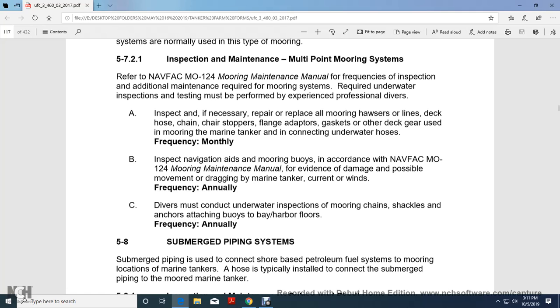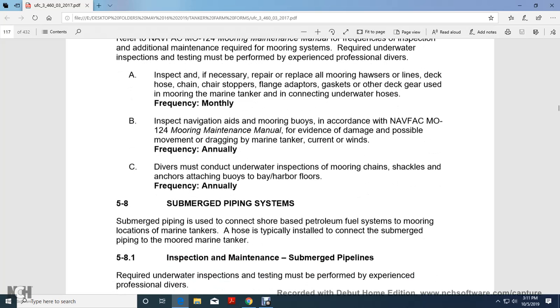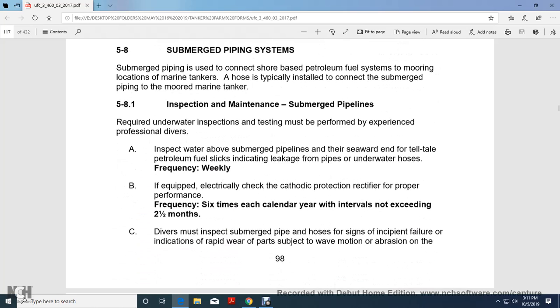Inspect the gear for the inside of the mooring tanker connection underwater hose, frequency monthly. Inspect the navigation mooring buoys and consult the Navy Fact MO 124 mooring maintenance manual for evident damage from possible movement or dragging by the marine tanker over the current and winds, frequency annually. Divers must conduct the underwater inspection of the mooring chain with the shackle of the anchors and attaching buoys to the bay and the harbor floors, frequency annually.